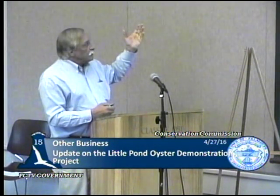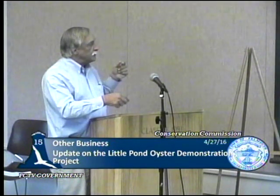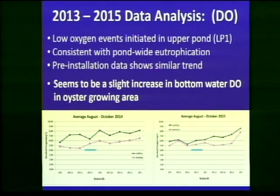So what we typically will find is lower oxygen in the upper pond, up in this region here. The bottom waters are most susceptible to low oxygen, and then oxygen increases as you move down pond. That's sort of typical. You get little bips and bops in here, but for the most part, this area of the pond, going all the way back to 1987, has lower oxygen than down near the mouth. And why would that be?